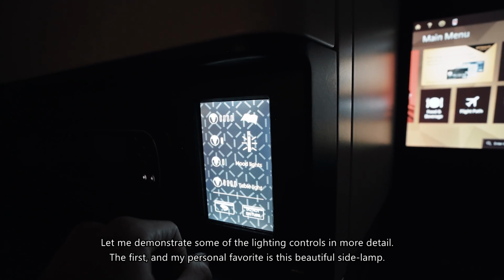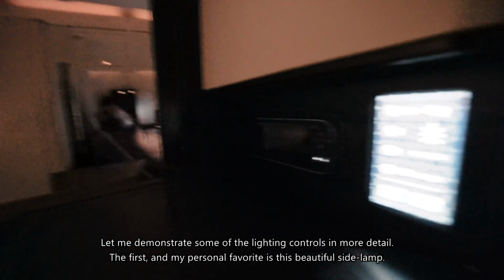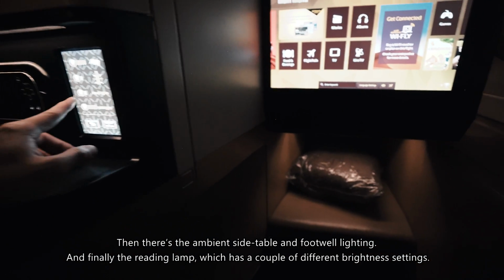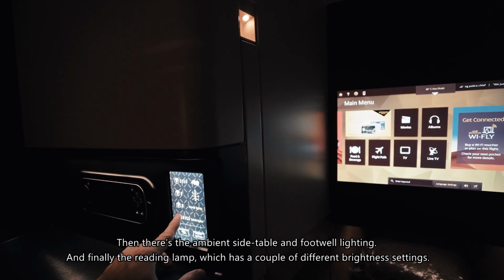Let me demonstrate some of the lighting controls in more detail. The first and my personal favorite is this beautiful side lamp. Then there's the ambient side table and footwell lighting. And finally, the reading lamp, which has a couple of different brightness settings.